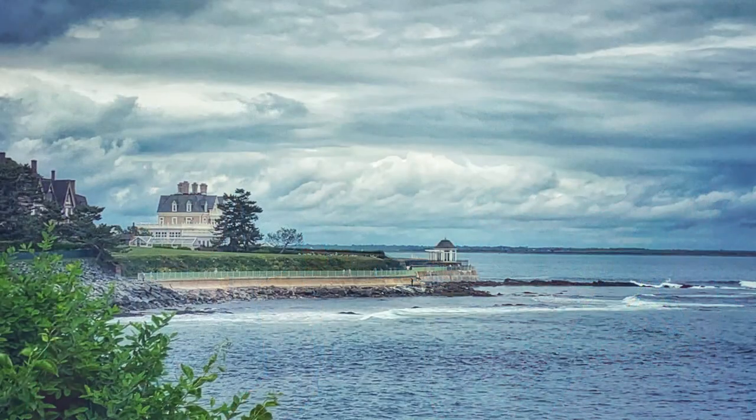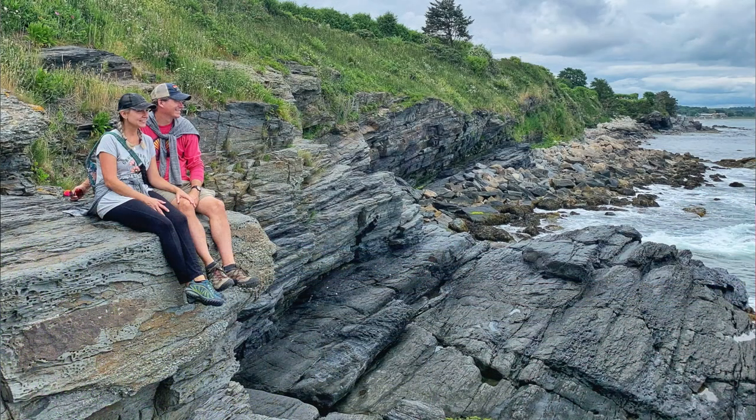The cliff walk was pretty amazing. It was just what we expected: two completely different kinds of beauty. Seeing these grand mansions was really neat, but seeing the beauty of the coastline was equally, honestly, more beautiful.